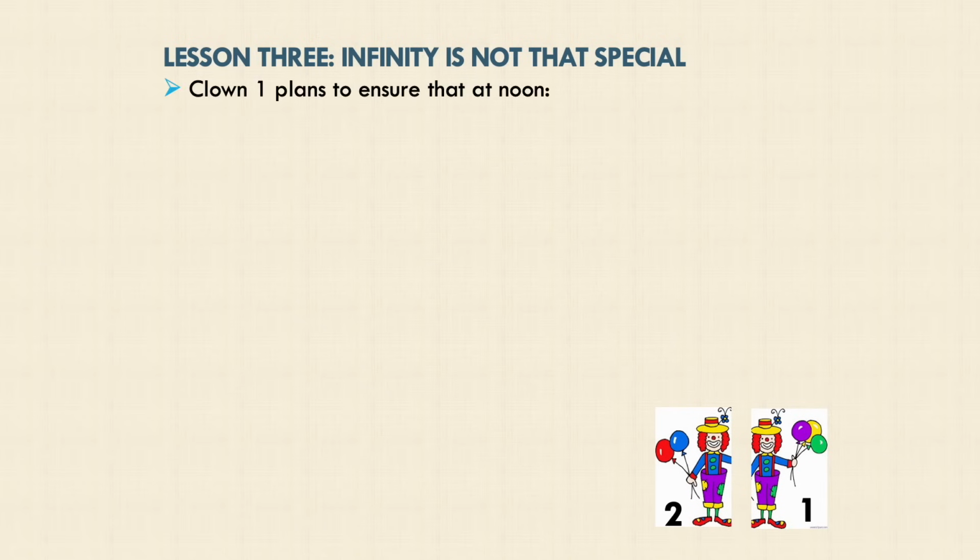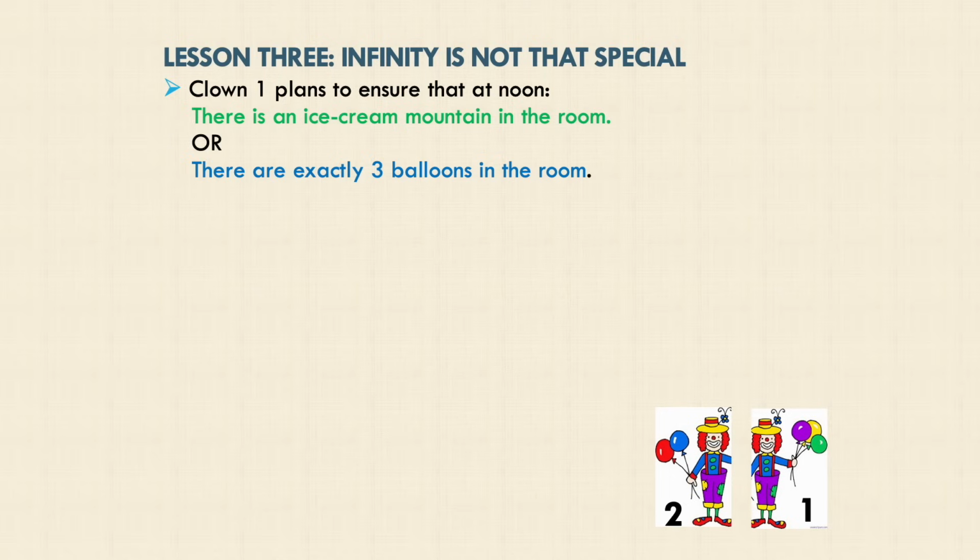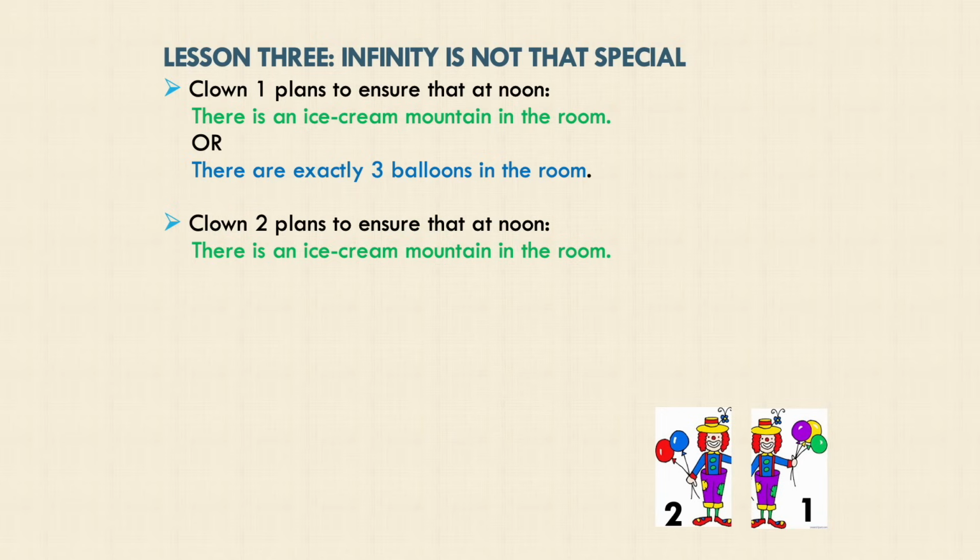Okay, so we have just 2 clowns, and clown number 1 plans to ensure that at noon, either there is an ice cream mountain outside the room, or there are exactly 3 balloons in the room. Meanwhile, clown number 2 plans to ensure that either there's an ice cream mountain in the room at noon, or there are exactly 2 balloons in the room at noon.